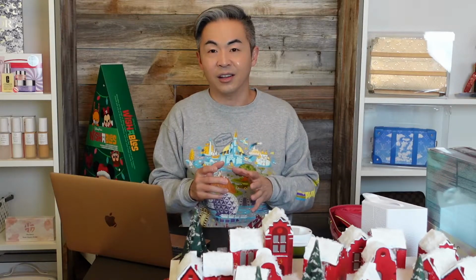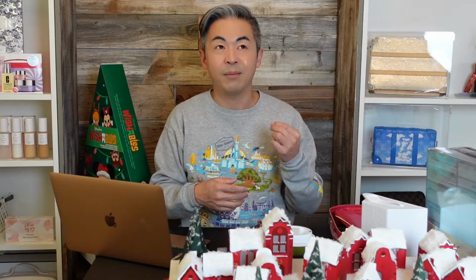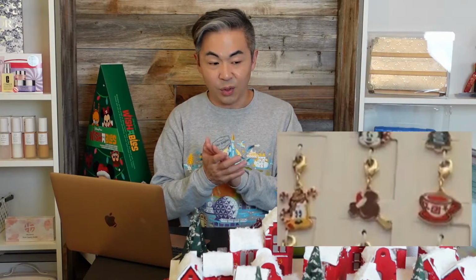Disney this year has a couple different fantastic Advent Calendars. I also bought, I don't have it anymore because I already opened it, the 12-day Bracelets Advent Calendar. Super cute, under $40. They sold out already. So I definitely think that Disney Advent Calendars are really, really, really good.